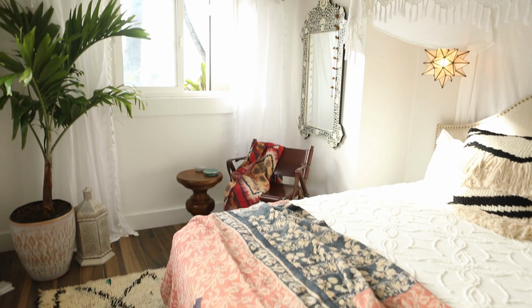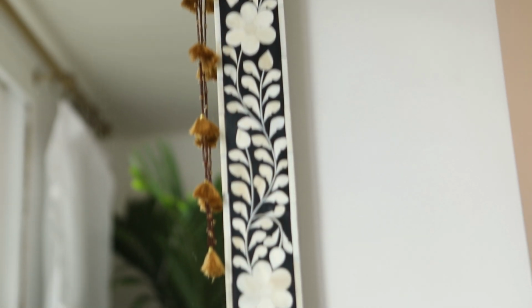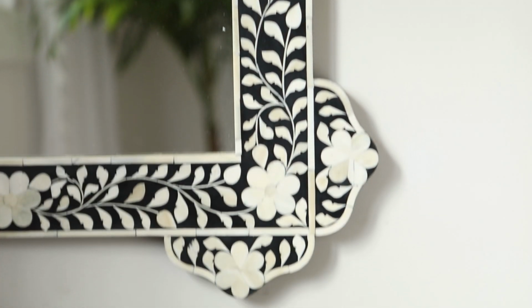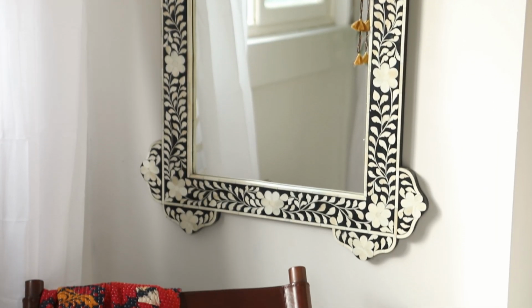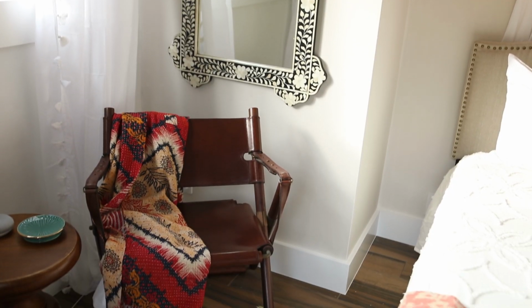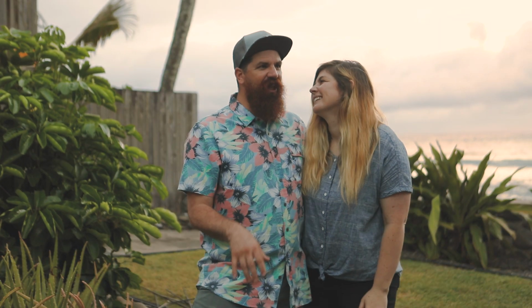I'm obsessed with, I don't want to say this very often because I only want to say it when I mean it, I am obsessed with that inlaid mirror. The fact that that can even be made by hand is just insane to me. We got it on Wayfair. It is so beautiful and it really adds something to the space. Mixed with the antique chair that was in the house before, I think it looks amazing. It's better over there than the beehive was. That's all I'm gonna say. We do miss the bees, but we did bring in a lot of cool stuff.